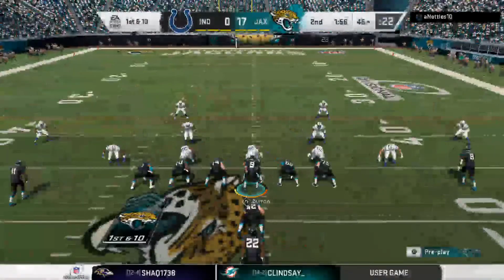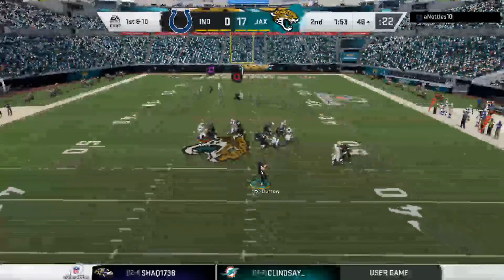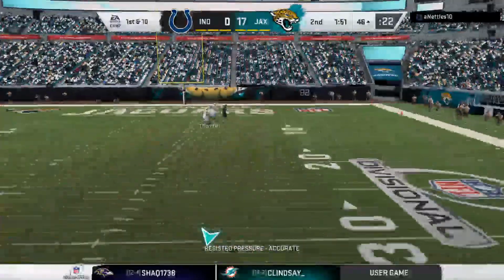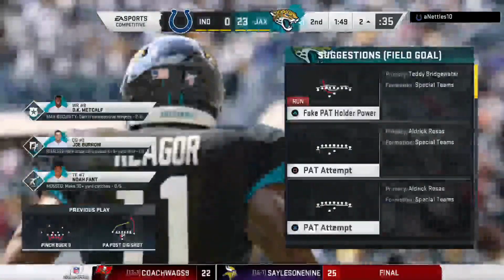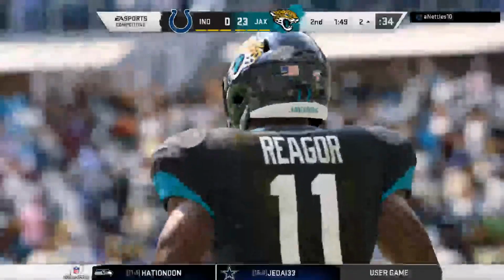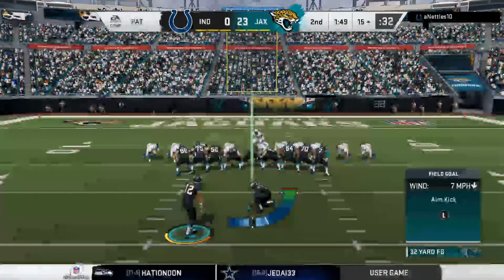Back to throw now on first down. He's going to take a shot right away for the end zone. Got his man. It's caught. Touchdown, Jaguars. A big play there. 46 yards. And the Jaguars are able to widen their lead.